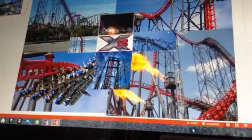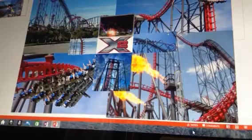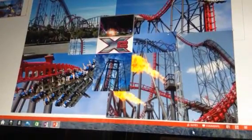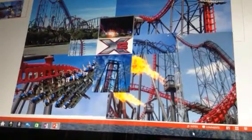X2 is about 2 minutes and 20 seconds long. We are giving it an 8. It's actually a pretty long ride. We are giving this coaster an 8 because it isn't too long, but it also isn't too short whatsoever. It's actually a pretty good length.